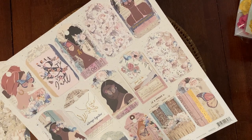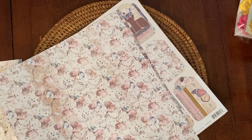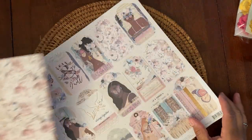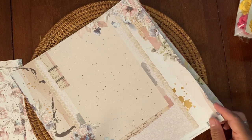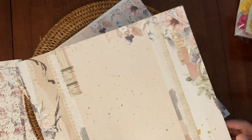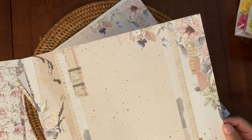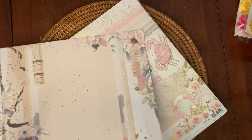And these are the tags. I didn't have this one. Super pretty. Look at the flip side. Those florals are adorable. And then this one is just screaming for a scrapbook layout, but I don't do scrapbooking, so I'll just use it in my card making. And then the flip side of those pretty florals.